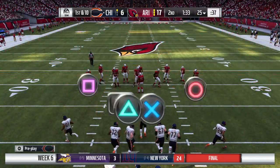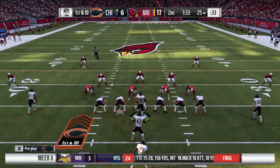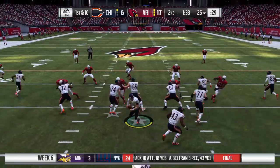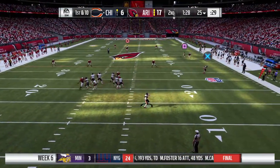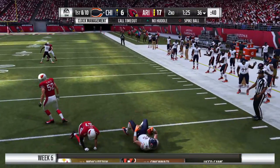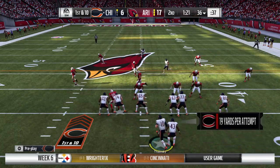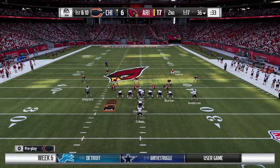And now Chicago getting ready to go as they take the field. They go play action here on first down. It's a short one here, complete to the tight end. And he's taken down, but able to slip across the 35. The drive starting with a first down, 11 yards on that pickup.